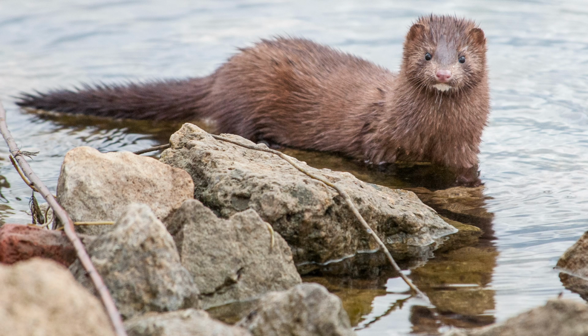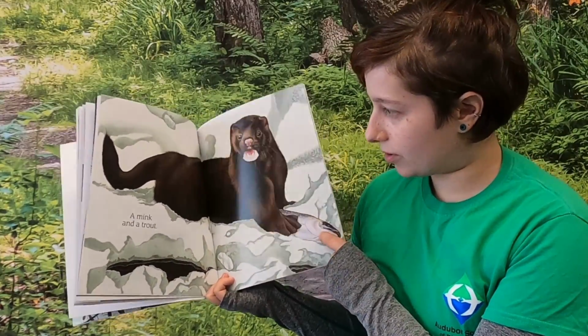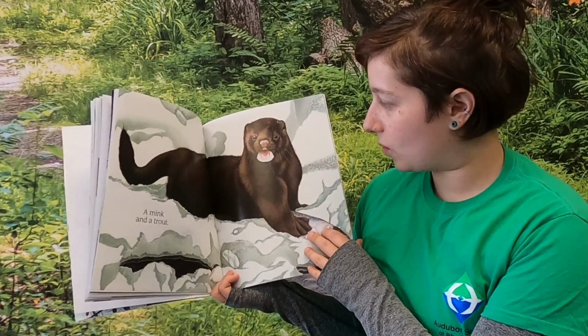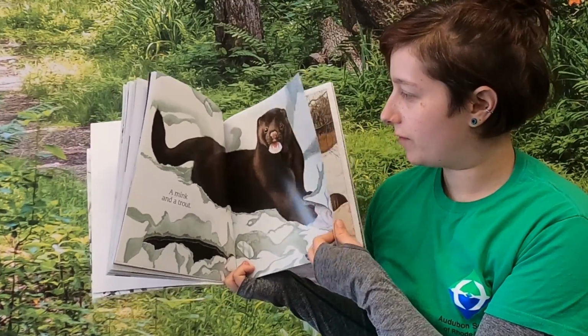A mink and a trout. Mink love to eat trout. They're furry and they stay warm in the winter even though they go in the water. They've got big teeth and they like to fish.